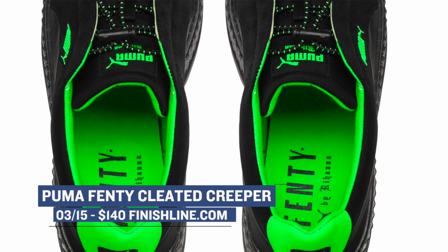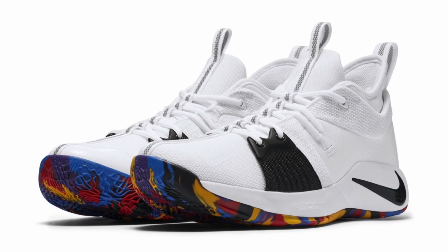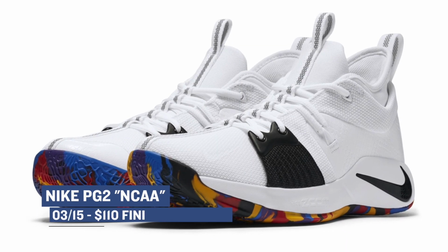As most of you know, March Madness is officially upon us, and Nike basketball is dropping the PG2 in a white colorway. These will cost you $110, and you can grab those at Finish Line as well.